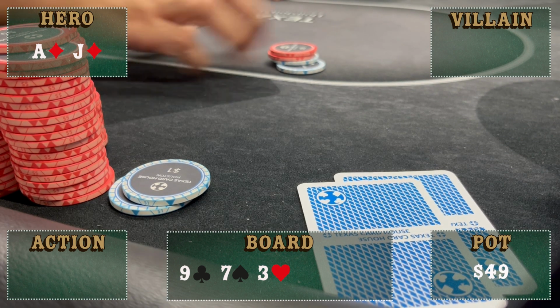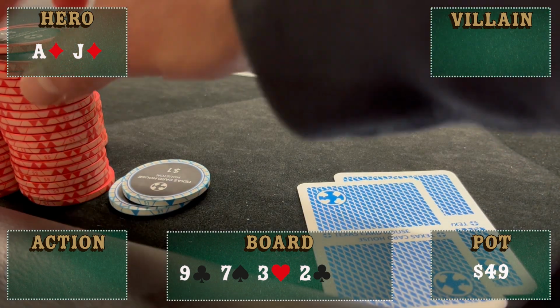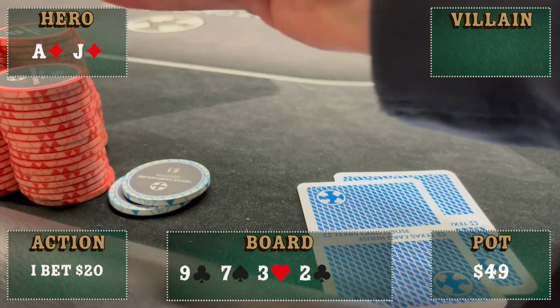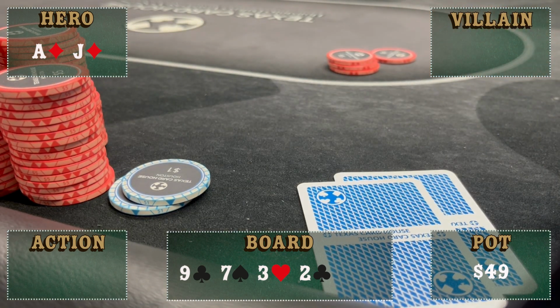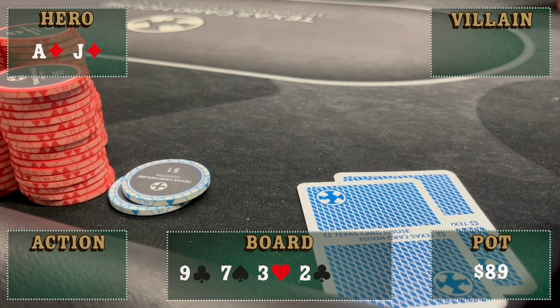So the pot is $49 at this point, and the turn club becomes the 8 of clubs. Still have some overs. Flush draw is gone. I go ahead and double barrel here. I go ahead and bet $20, and the big blind calls. So what on earth does he have here? Pot's getting up to just under $100, and the river comes the 10 of hearts.